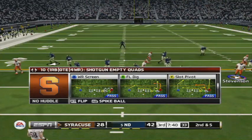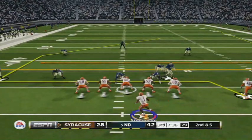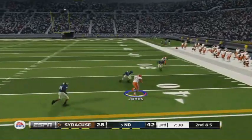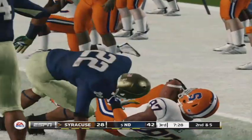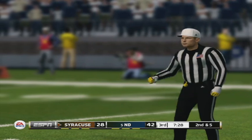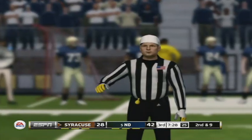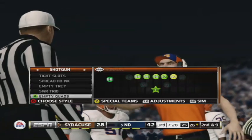I've got you, 45. You ain't got nothing. Pulls it in, and he's in the open field. Knocked out of bounds at about the 41. Flag on the play. Let's see what it is. Personal foul. Clipping. Offense. Clipping is the call, and now they'll have to find a way to make up those yards right here.